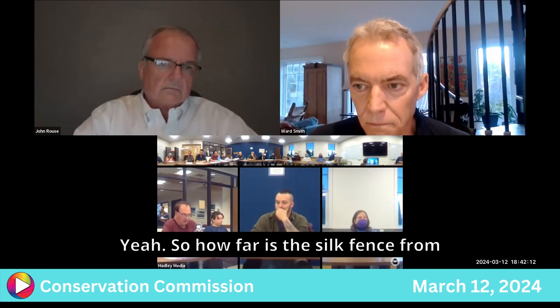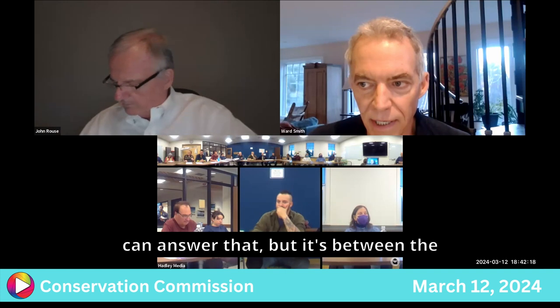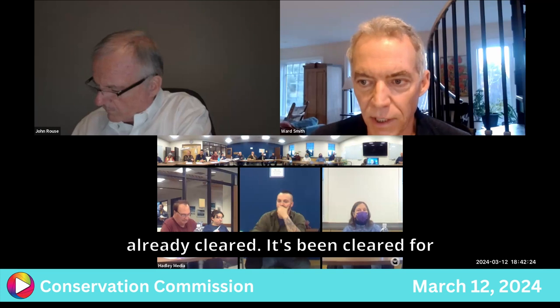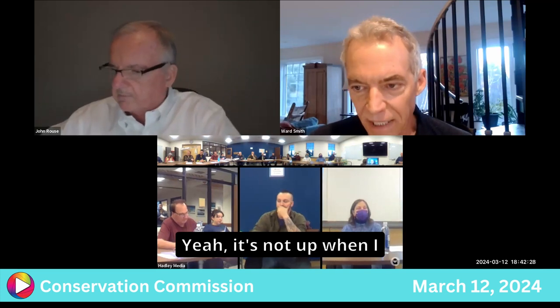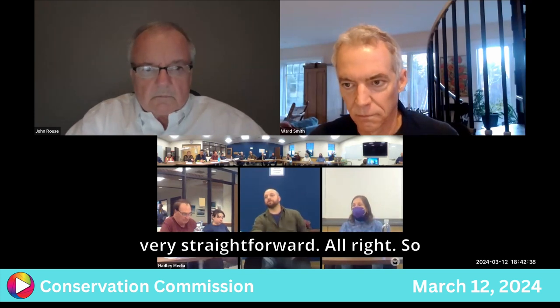Yep. So how far is the silt fence from the intermittent stream now? I haven't seen it, but maybe Kayla can answer that. It's between the proposed work area and the intermittent stream. The area is already cleared. It's been cleared for years. It's not wooded. Yeah, the silt fence was not up when I did a site visit. Okay, I'm sorry. That's okay. Did any of the board members have questions? No, pretty straightforward. I looked at it.